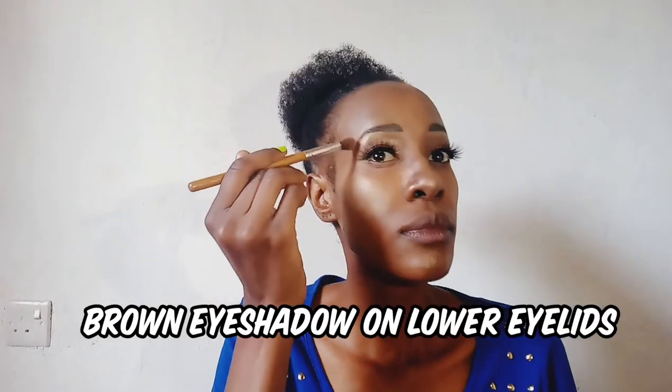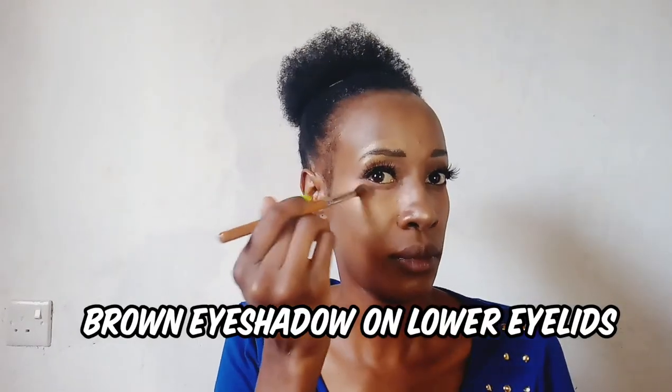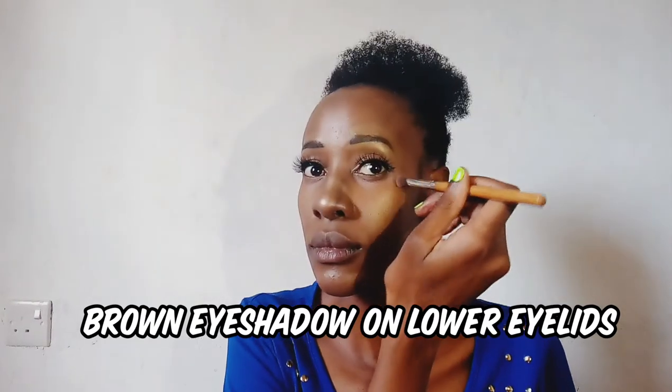So she did also take a brown eyeshadow and put it under her eyelids, or basically what I'm doing, under her eyes, under her eyes. Yeah, so we are doing that.